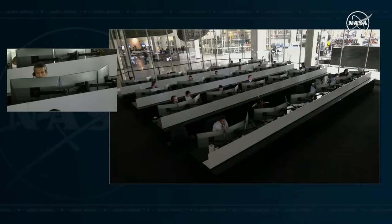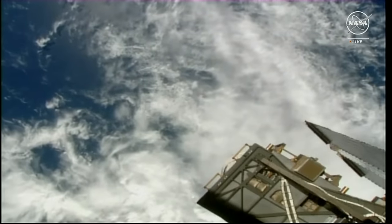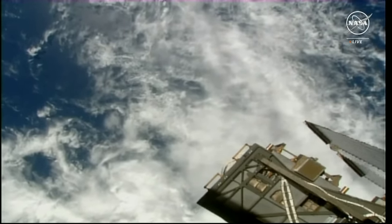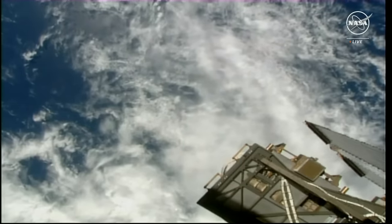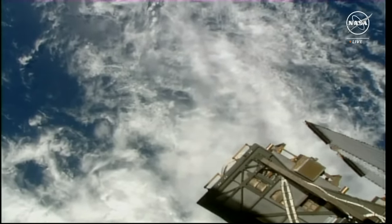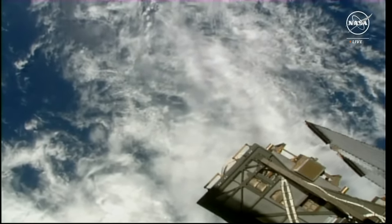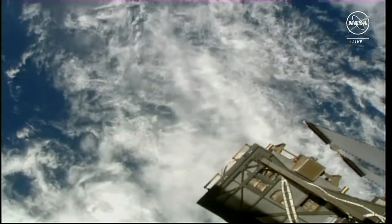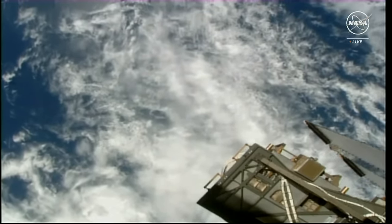That was the call here in Hawthorne speaking to the crew, giving them an update that we will be coming up on a mid-course burn, which we will not have communications with during that burn. So they will confirm the burn after it is complete and once we have connectivity once again.